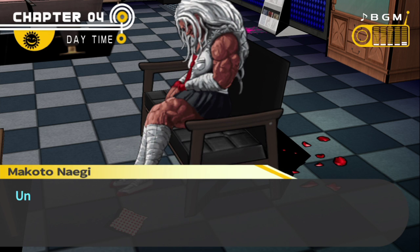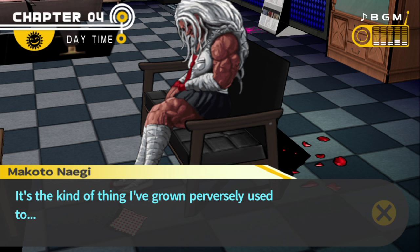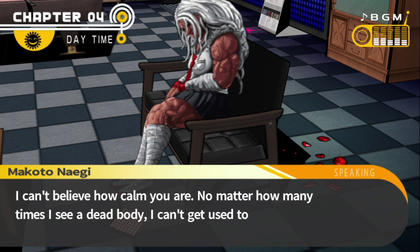There's no getting around it. Unlike me, Kyoko didn't recoil at the thought of touching a dead body. She was completely unemotional. It's like the kind of thing I've grown perversely used to. Although there are still some times, I can't believe how calm you are. No matter how many times I see a dead body, I can't get used to it.